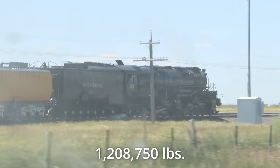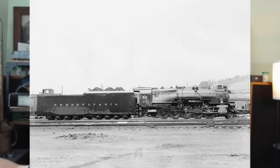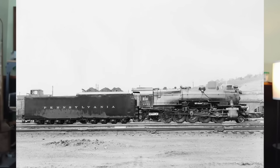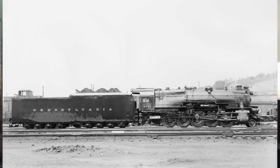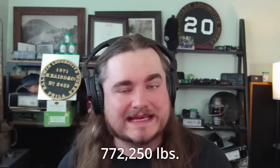But the tender weight is more about fuel and water capacity, and that changed very much depending on the railroad. If you look at some of the Pennsylvania Railroad engines, they had tenders that were bigger than the locomotives, which makes for an impressive sight, but doesn't necessarily contribute to the bulk of what the engine can do. So the Big Boy, just the locomotive by itself, is 772,000 pounds. A fair amount of its weight is the tender.